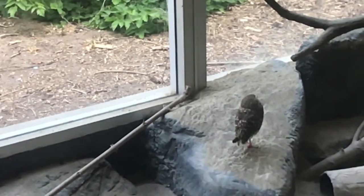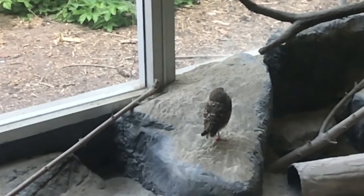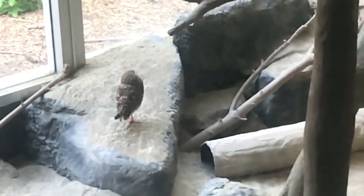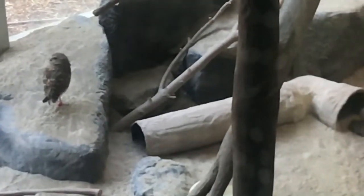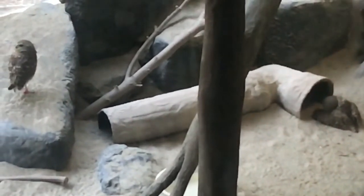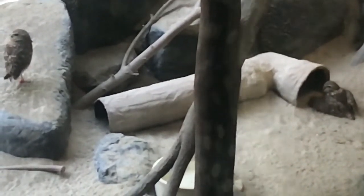Now the class is birds, order is Strigiformes. Family Strigidae. Genus Speotyto. Species cunicularia. So about these birds, the burrowing owl.